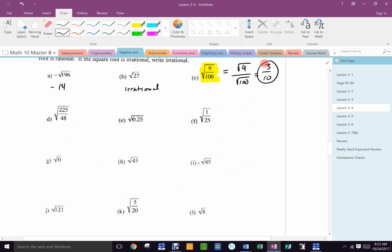Let's look at D. What does that square root mean? Everything. So it means the square root of 225 over the square root of 48. Either of those have a square root? Really? 225 does. That's 15 over, but does 48? No. So this one must be irrational. Picking up what I'm putting down?